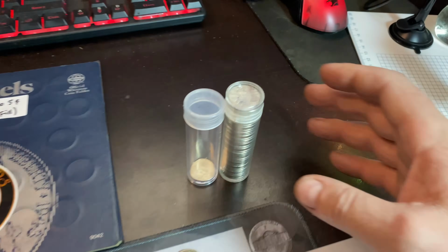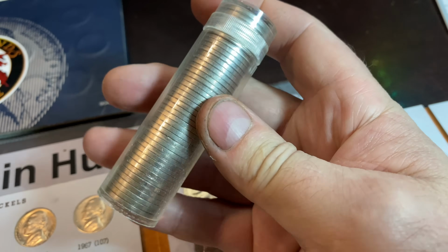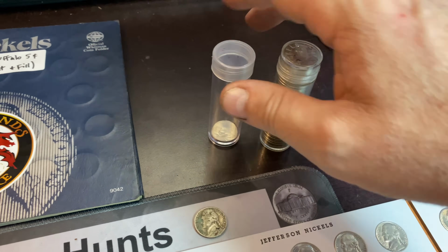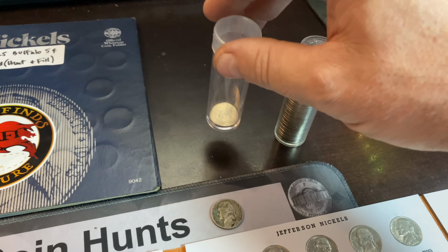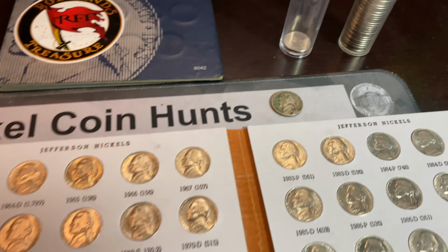On top of that, I have now 43 of the 2024 Denvers, so I'll pull out the best 40 and make a roll out of that and offer it up on eBay. And we have our first 2024 P, plus this silver jar gets a little silver snack.